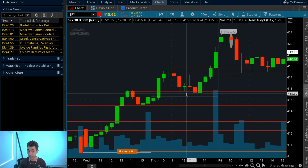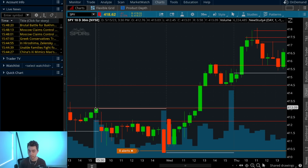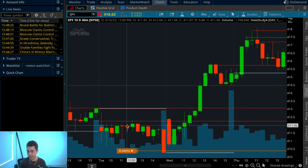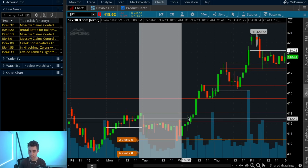And then the next level below that is 415.50. And then the next level below that is 414.50. Next level below that is 413 to 412.30. Next level below that is 410.25. So again, let's just work it from the ground up to the top.